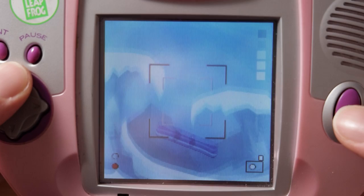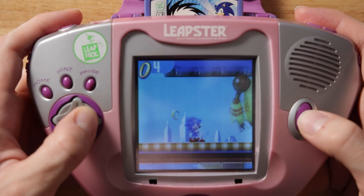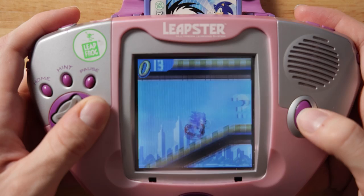Ugh. The Leapster was criticized for various reasons outside of just whether or not it was educationally valuable. According to a lot of people, the Sonic X game is one of the best on the system. It's a lot faster paced, like a Sonic game should be, with some pretty standard platforming, but the educational material is definitely not what makes this thing more fun than the others. You can just run fast as Sonic.